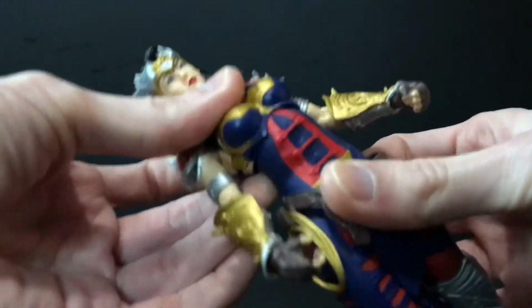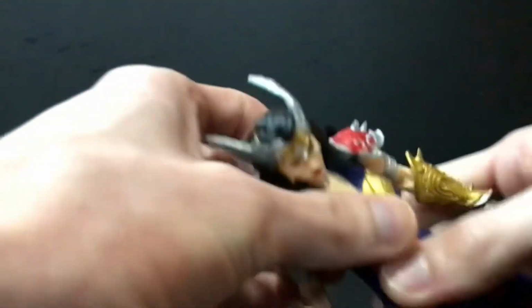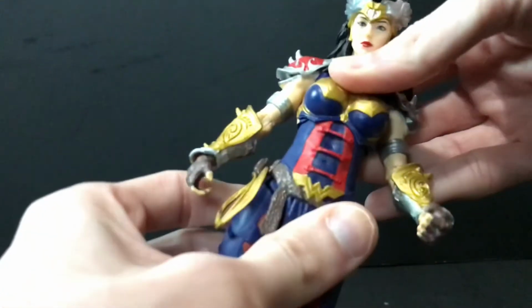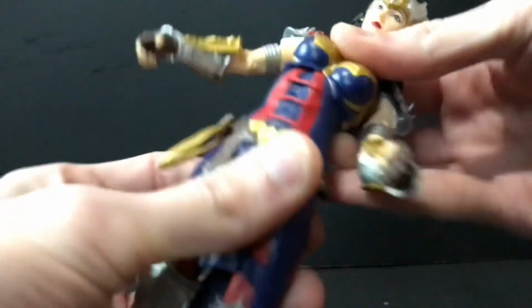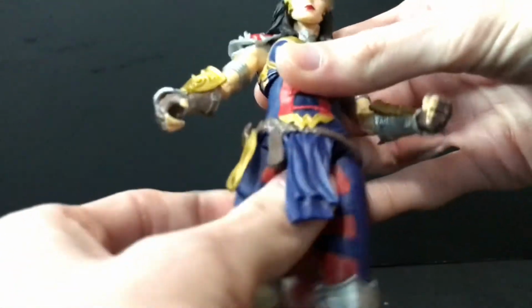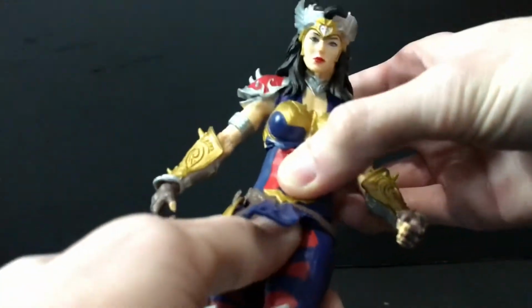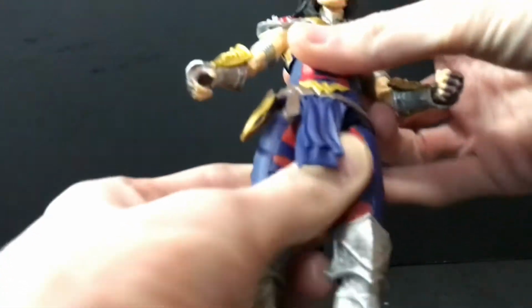Diaphragm joint, of course, can crunch back really, really well. Crunch forward. Actually, she's got a decent crunch for one of these, so that's cool. I dig that. It also rotates around like that. Not too shabby. Does tilt side to side really well. She does have kind of a rubber overlay over top of her here, but you can get to the waist pretty easy and get a little bit more crunch out of that. So I do like that. She does have probably the best torso articulation out of any Wonder Woman we've gotten in this line, so that's a plus.